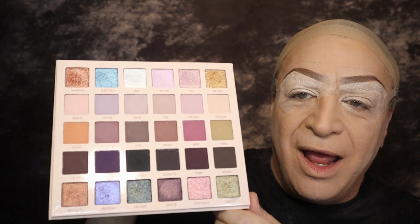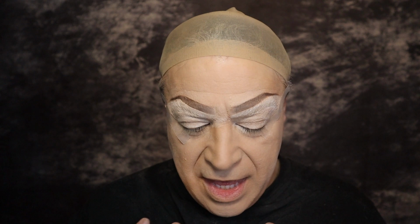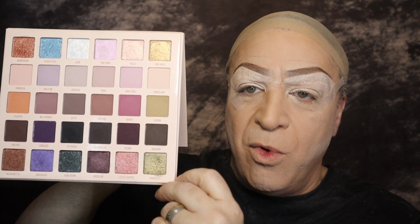And as I was saying, the only problem that I ever have with these palettes is I want to use every color. But of course, you can't use every color at the same time. But I'm definitely going to try to use quite a few. And I think I'm going to stick with this green column for tonight.